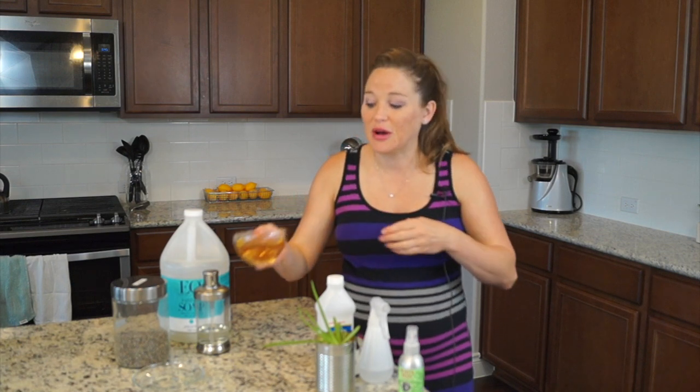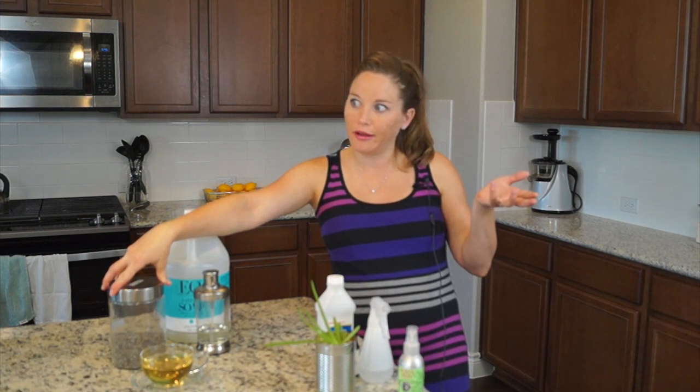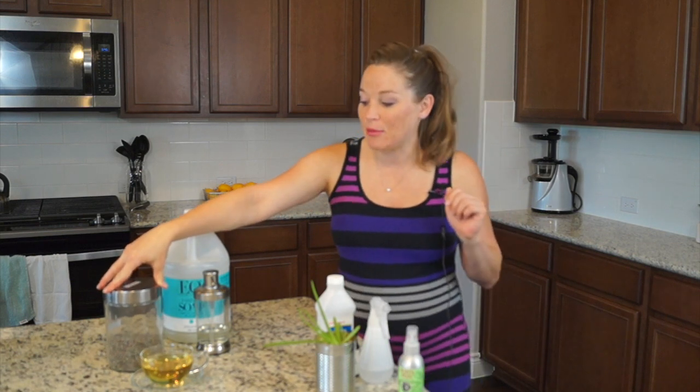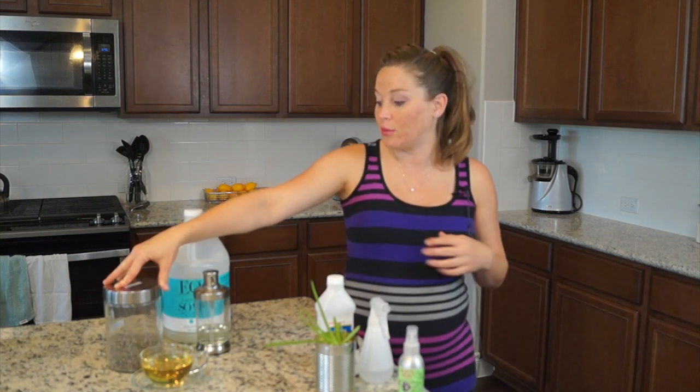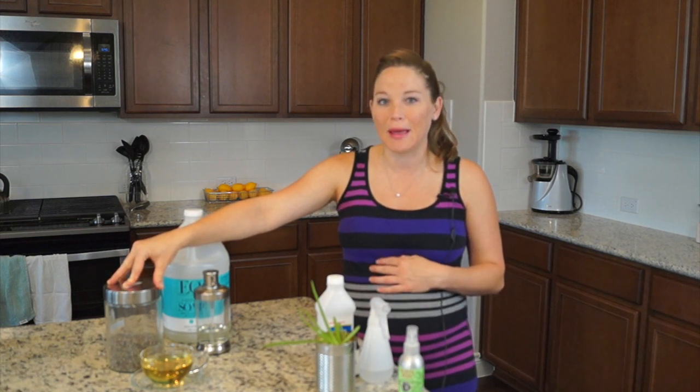So I made this tea, I'm going to go ahead and drink it. Again, like I said, I mixed it with, of course, lavender. That's the main ingredient here. Preggy brain. So I mixed it with chamomile because I absolutely love chamomile, and they're both pregnancy safe herbs and breastfeeding safe. So that makes me really happy.